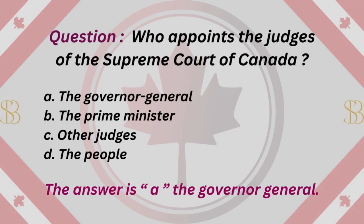Question: Who appoints the judges of the Supreme Court of Canada? A. The Governor-General. B. The Prime Minister. C. Other judges. D. The people. The answer is A. The Governor-General.